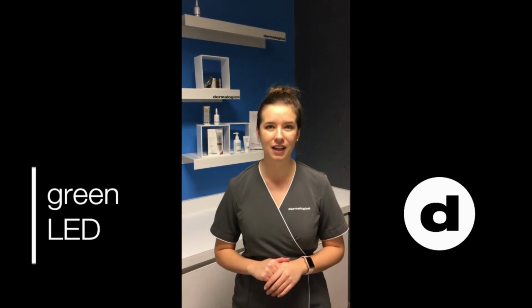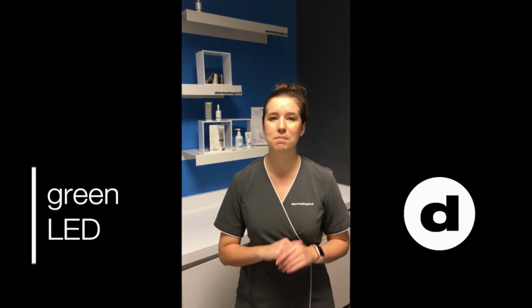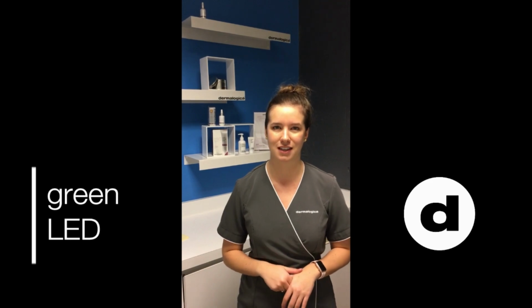Alright, so let's talk upgrades, because we all know one of the greatest ways that we can see results of our client's skin is to incorporate technology. So why not upgrade your client to a green LED treatment within this treatment? And of course, this will utilize our brand new conductive mask base, which really works to hydrate with dual weight hyaluronic acid and also gives you the benefit of being conductive, meaning it's LED friendly and will help to drive those ingredients much further into the skin.